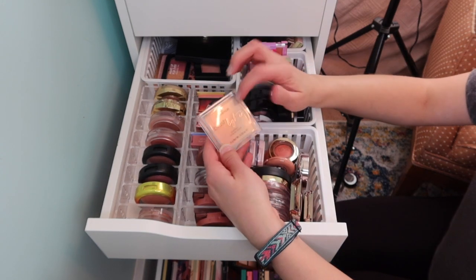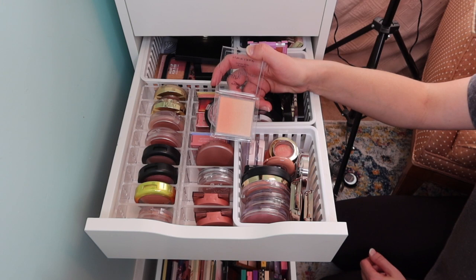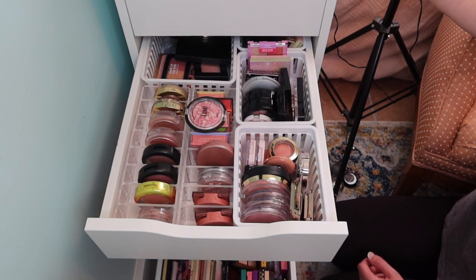I'm going to pass along the Essence Blush Lighter. This just doesn't really show up on my face. It doesn't seem like it does anything. So we'll move that out of my collection.